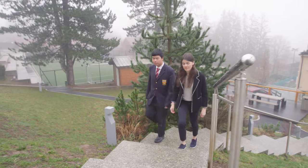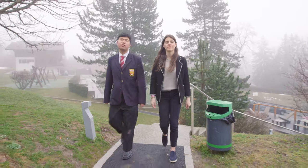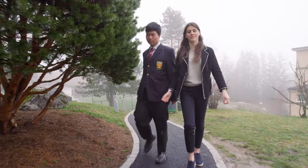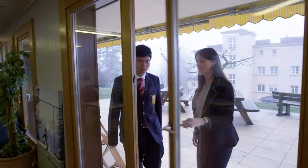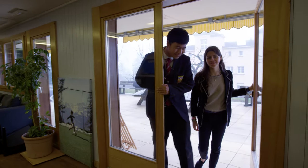So anyways, we're now heading into La Baita, one of our junior houses out of the 9 houses that we have. So boarding starts in Aiglon from ages 9 all the way up to 18. And this house here is the junior school boys' house. Welcome to the Aiglon Junior School.